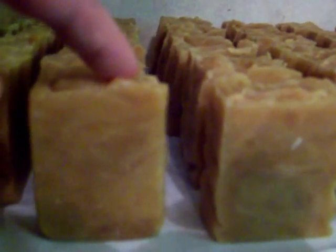Okay, here is our little soaps. Aren't they cute? And most of them come out perfectly straight. It was just the first mold that I opened up that had a little wonky side. The rest of them all came out really, I think, almost perfect. So I'm really pleased with the little soaps.